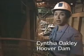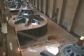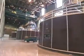We're overlooking the wing of the Nevada power plant. Now from here you can see there are 8 generators. On the Arizona side there are 9. The turbines are located directly below the generators, 2 stories below us.